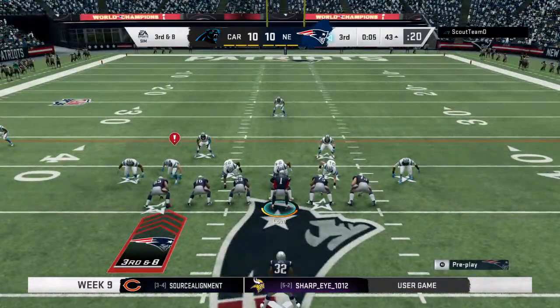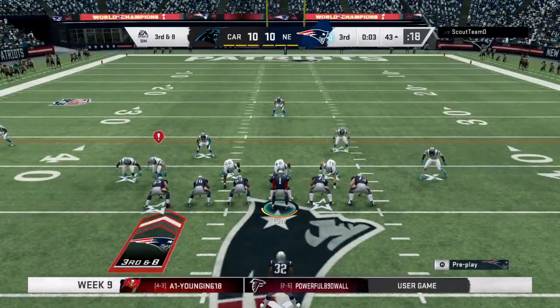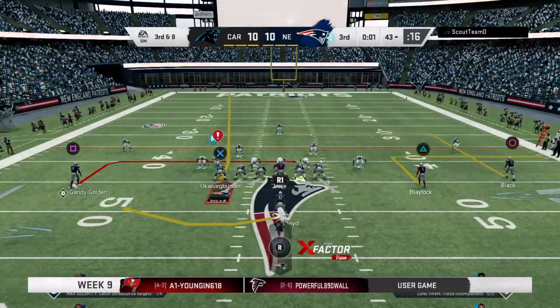Here I come, here I come. H3, 218, chopper, chopper.